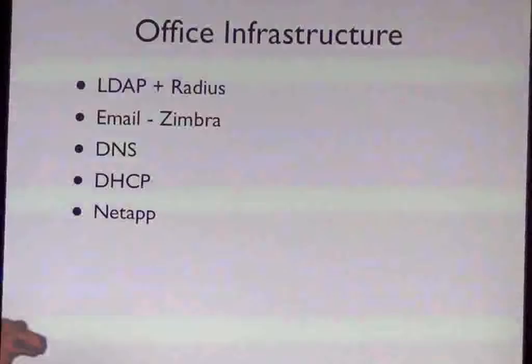LDAP. Well, so we have wireless, we have Aruba wireless controllers in the office. So as soon as you try to log into the wireless, it talks to the RADIUS server, which then talks to LDAP to authenticate you and then give you access. That's pretty much the only difference. We use Zimbra for our corporate email. And yeah, December has not been a fun month because of a massive email outage we had for 2 days. If you're more interested, I can talk about that a little later. And the rest of it is pretty much standard DNS, slaves, DHCP, NetApps.